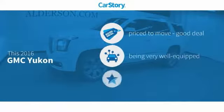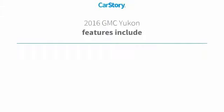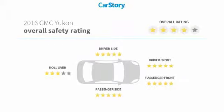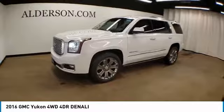Car Story research indicates this vehicle as being priced below the average market price. Loaded with features. Features also include keyless ignition, heads-up display, cooled seats, ventilated seats. With these ratings, stop by and take a look at the 2016 Yukon.